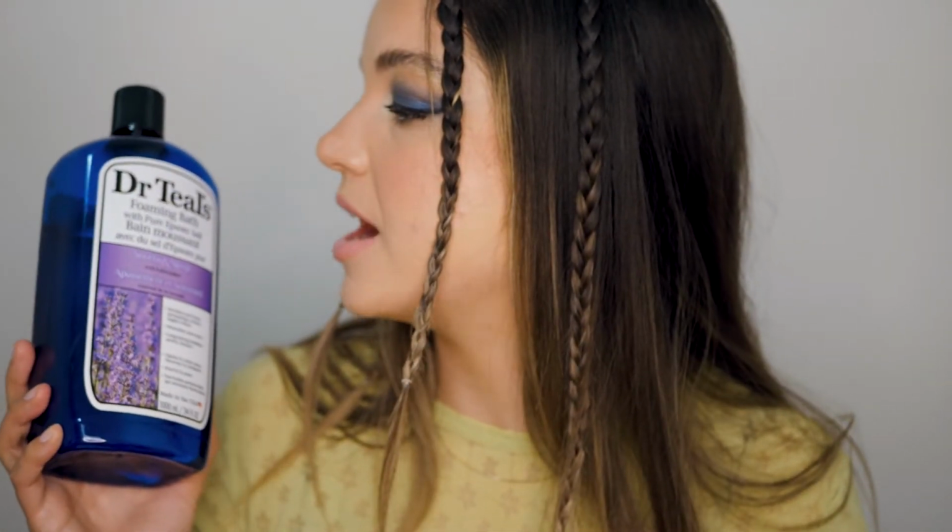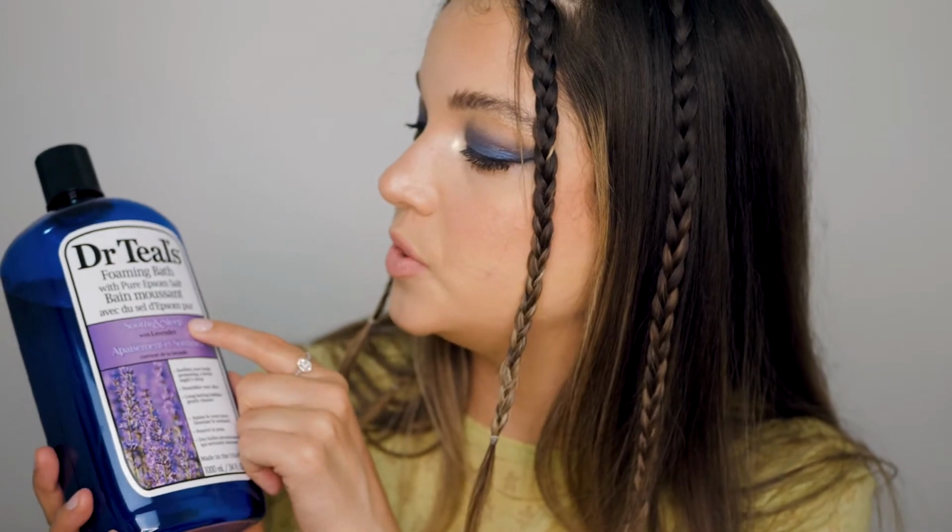Teal's Foaming Bath with pure Epsom salt in the Soothe and Sleep with Lavender. So I picked this up at the grocery store just kind of on a whim. When we first moved in here, I was like, I need to get a bubble bath. I'm a bath gal and I couldn't take baths at our old apartment. So when we came here to our new place, I was so excited to have a bathtub.